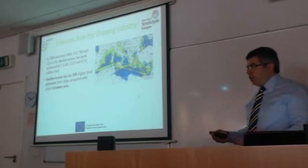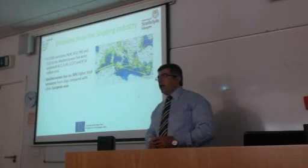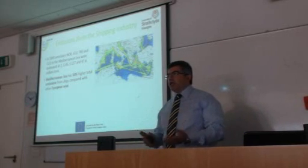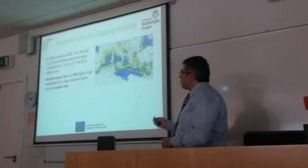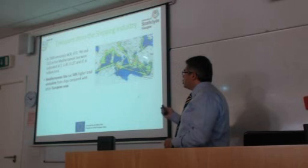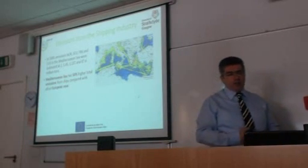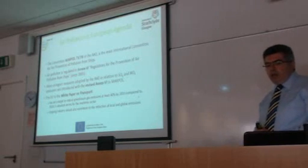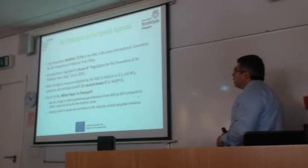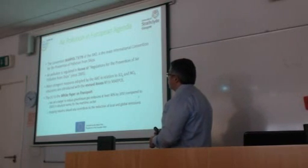total emissions compared to other European seas, and this was mainly due to the traffic and the older fleet. So this was the reason why a lot of activities were taken and funded by the European Commission in order to reduce the emissions in the Mediterranean Sea.